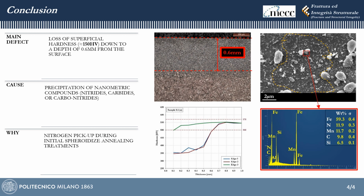The compounds are mainly localized below the surface and are almost absent at the core of the sample. Hardenability problems were brought back to nitrogen pickup during initial spheroidizing annealing treatments.